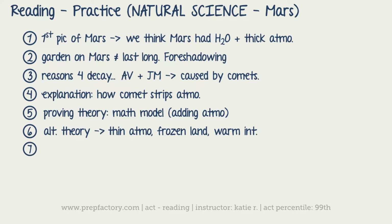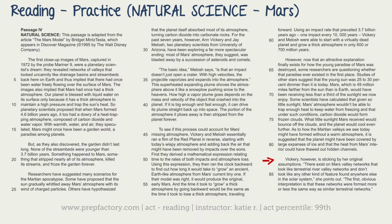Okay, last paragraph. Vickery, however, is sticking by her original assumptions. There exists on Mars valley networks that look like terrestrial river valley networks and don't look like any other kind of feature found anywhere else in the solar system, she points out. The first obvious interpretation is that these networks were formed more or less the same way as similar terrestrial networks.